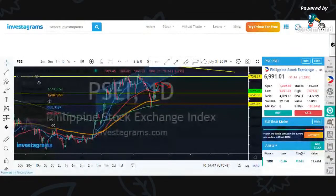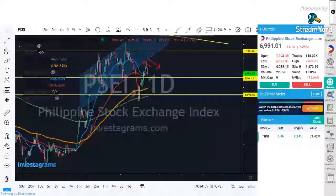So let's go to the PCI. We'll check the PCI yesterday, if tumaas ba or nag-sideway or nag-down si PCI. So let's go to the chart. Let's check the PCI chart. So this is the Philippine Stock Exchange Index chart.